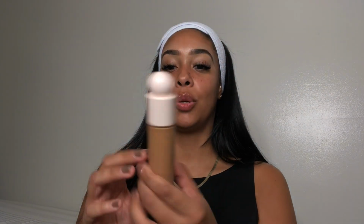I got the shade 360W, which I probably mentioned already, and it says to shake very well before you put it on. This is what the foundation bottle looks like. It is a frosted glass bottle. If you have the Fenty foundation, the original one called the Soft Matte Foundation, it's pretty much the same packaging. It's super cute. It has, I don't know if it's called a dofa or a doe foot, but this is what the applicator looks like. I think it's really cute. I know a lot of people might not think that's sanitary, but again, I'm only using it on my skin, so I don't mind it.